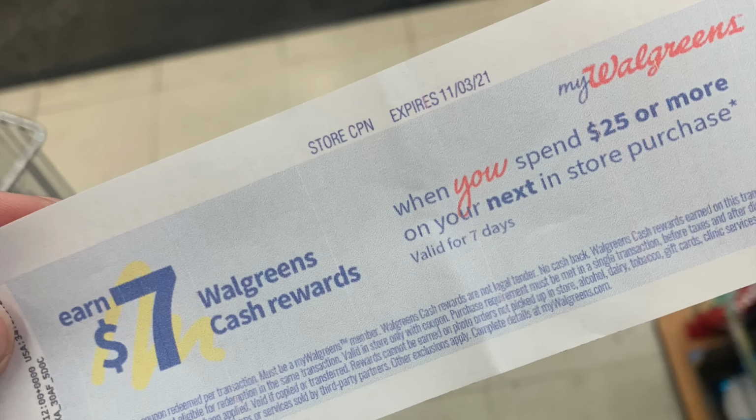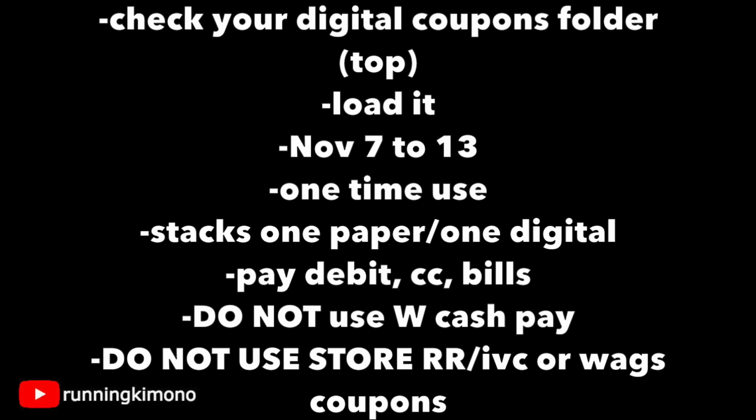Now, if you might have one of these paper ones, yes, you can stack it. For this one, if you're pairing it with the $5 back when you spend $20, you'd have to buy $25, obviously. Okay, so obviously check your digital coupons folder at the very top. That's where they're usually at, and load it right away. It's valid from the 7th to the 13th, and it is of a one-time use. And you can stack the one paper and the one digital, as I just showed you in the slides previous.